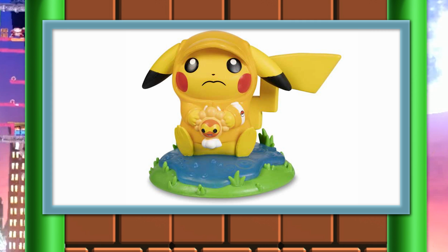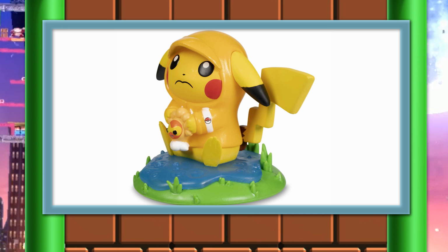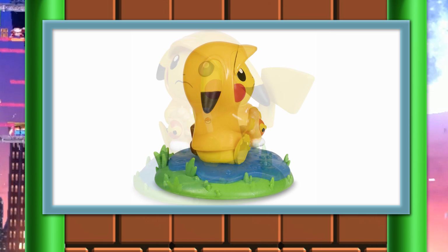It is an incredibly sad looking Pikachu. He's holding a cast form. He looks like he just wants to enjoy the day, but he can't because it's pouring outside. There's something just amazing about this. I don't think I've ever seen Pikachu look this depressed, and I can totally relate to him, so it works out. So I'm a big fan of this one.